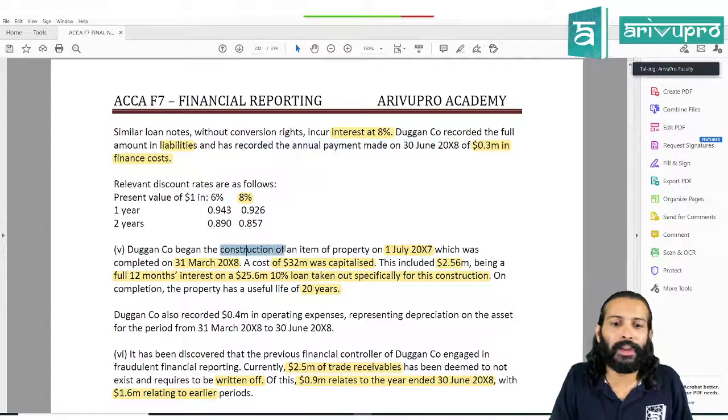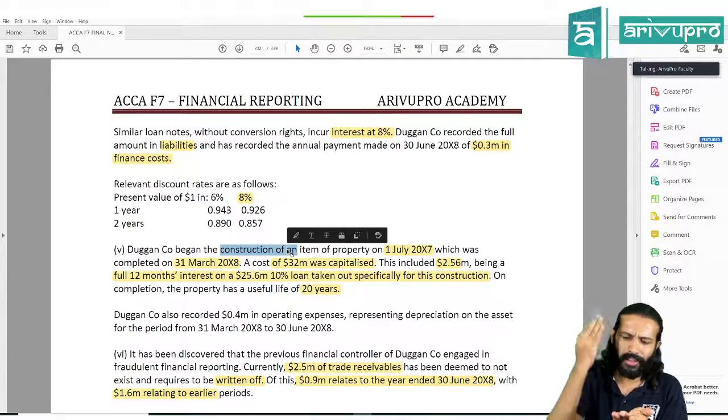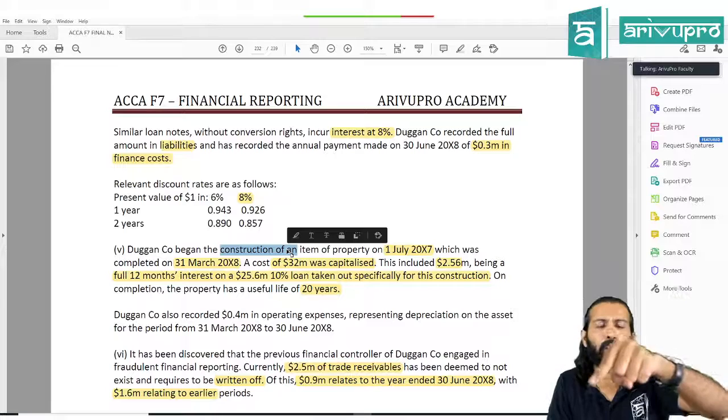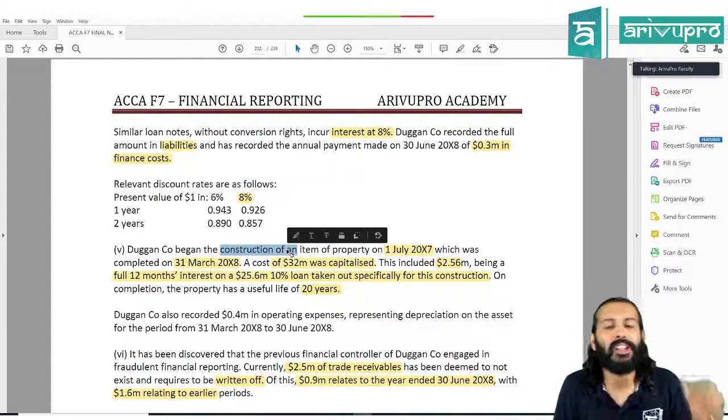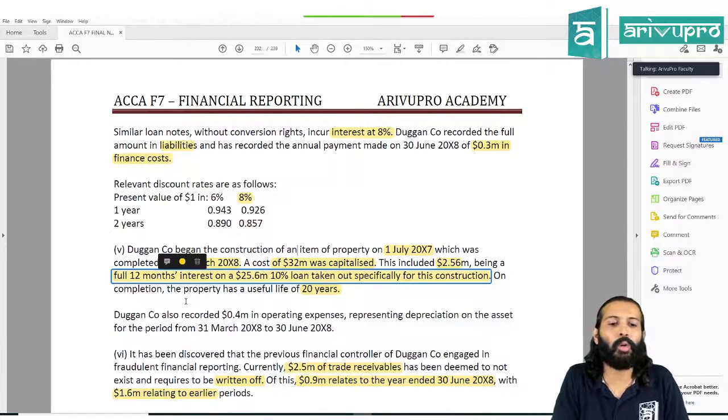An item of property. We know that extra capitalization they've done. They've taken a loan, a borrowing, and they have constructed a qualifying asset. But the construction period was only from July to March. July to March is 9 months. That means only 9 months of interest they had to capitalize. But what did they do? They capitalized the entire 12 months of interest. That means they booked excess interest.